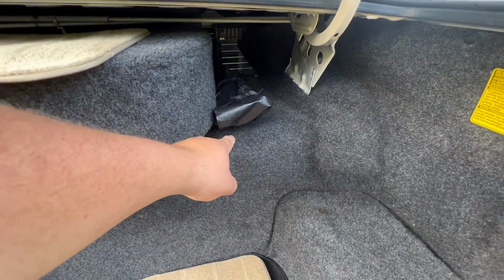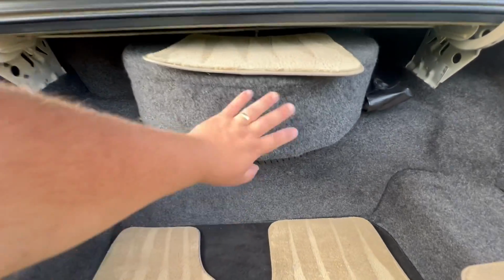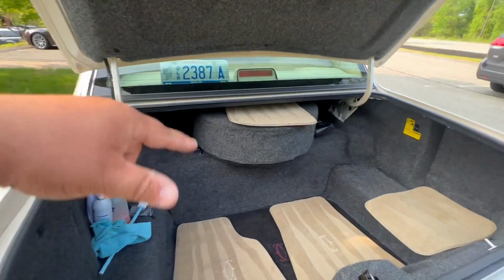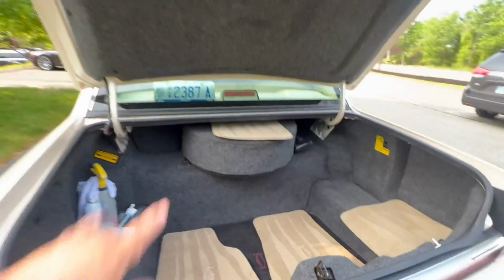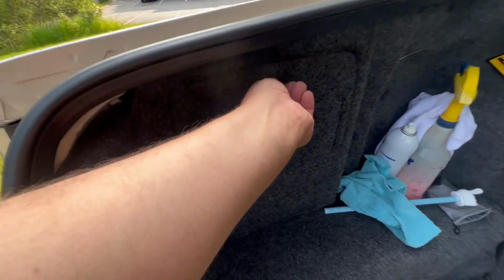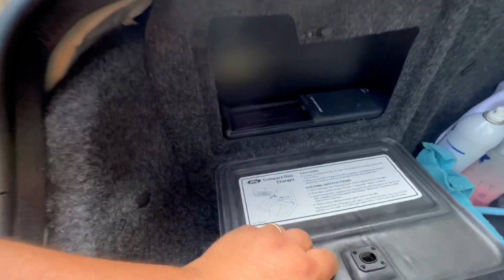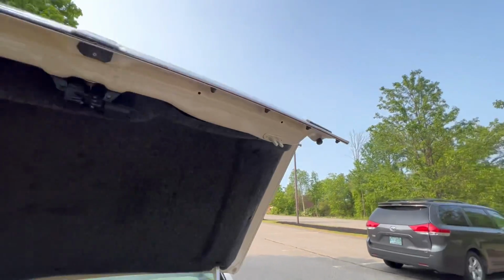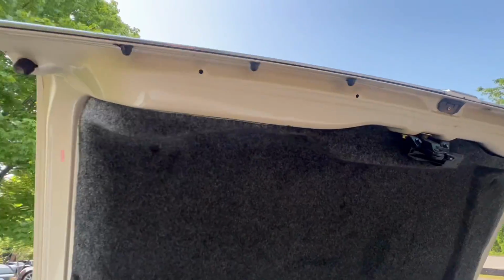Has the original jack and lug wrench, full-size spare under here on an alloy wheel, not the chrome wheel, the alloy style that came on the car. And then this is the antenna here for that rear cell phone antenna. Does have a 10-disc CD changer. Don't know if it works because who has CDs anymore? All inside the trunk jam, very, very clean.